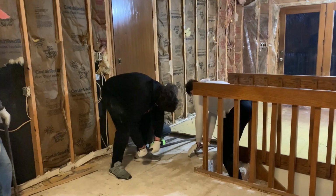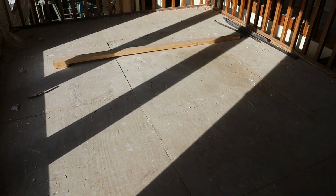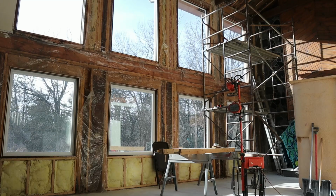The vinyl plank flooring and the linoleum and the subfloor are also all gone out of the kitchen. It is a great feeling to have that out. We are actually going to replace the subfloor with a thicker subfloor. So add that to the bottom budget line of things that we didn't know we were going to need to spend money on.